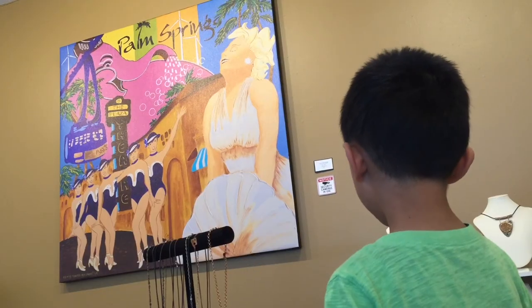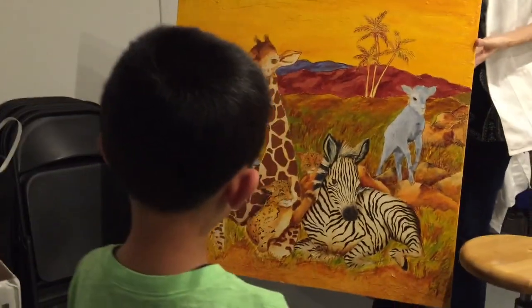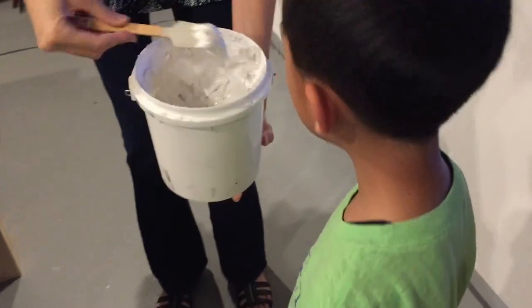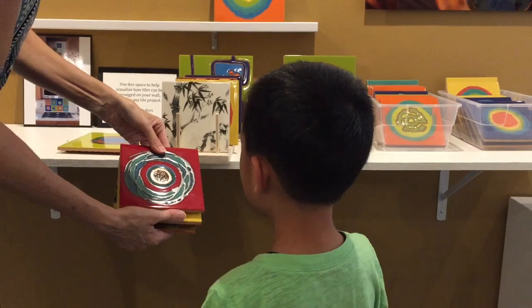Is that Marilyn Monroe? Now artist Linda is taking us to her studio. She is showing us how to make an acrylic painting. We had so much fun at the Backstreet Art District.